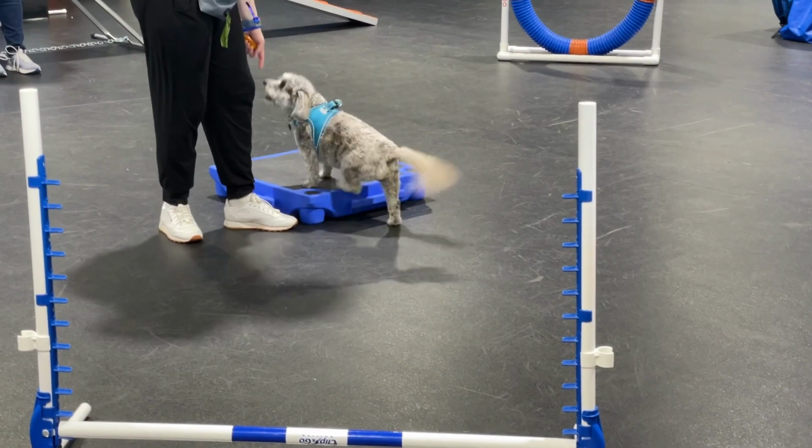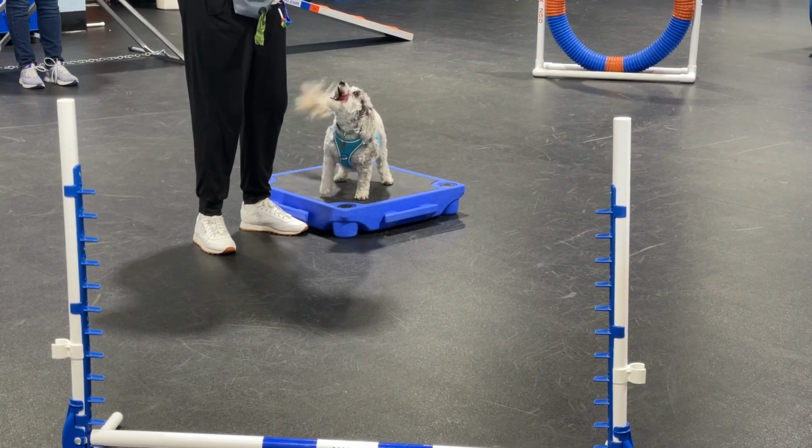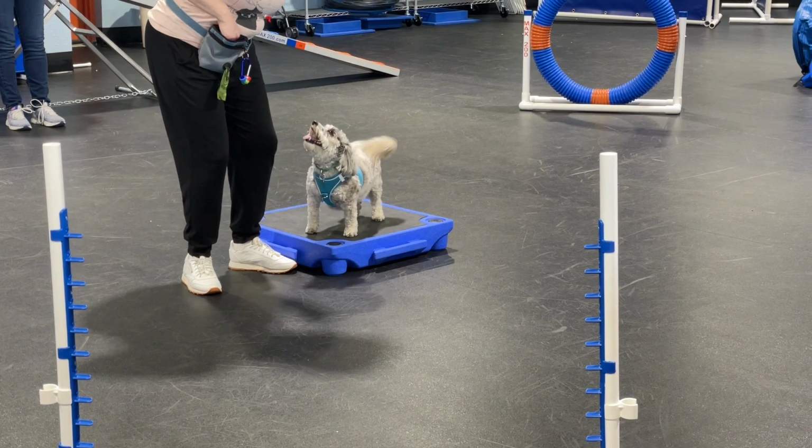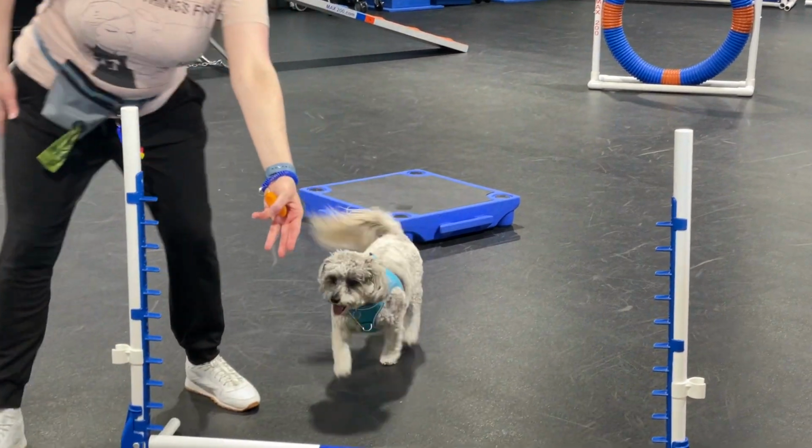Totally mono. But in agility class, once the newness had worn off a bit and she knew what was expected, she was a lot more confident and focused. It's not that she was never distracted, she was just distracted less. Or she put her attention where it needed to be, which was on the trainer. Right.